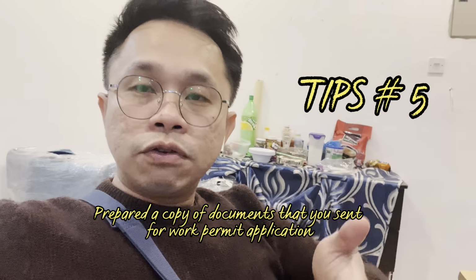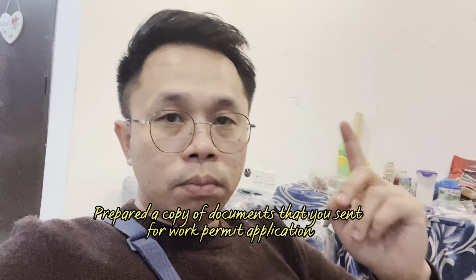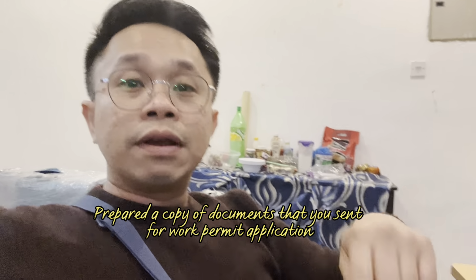Another tip is kung ano yung sa inyo sa work permit, kailangan may copy po kayo nun. Tsaka yung may copy po kayo nung sinend sa GCK, correspondent letter po yun, kailangan nyo rin po yun. So make sure may copy po kayo lahat ng document sa hand carry nyo.